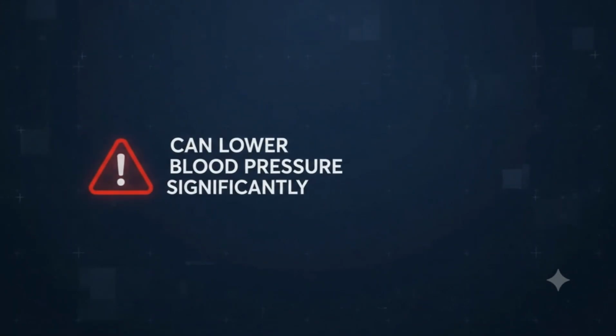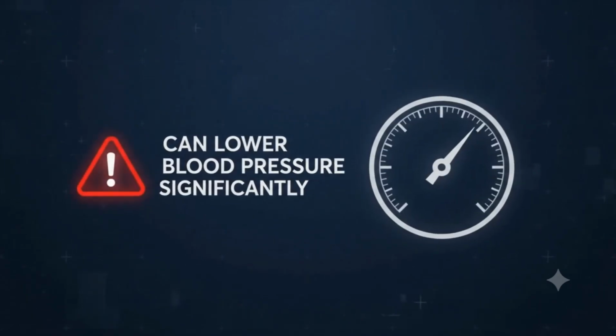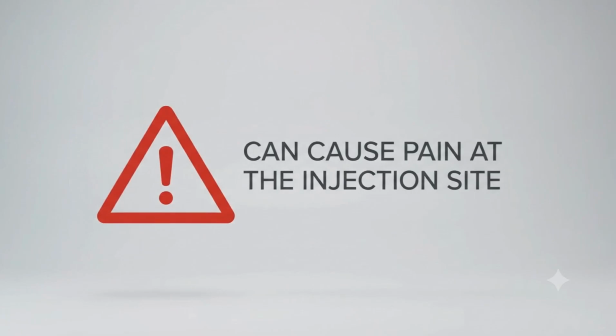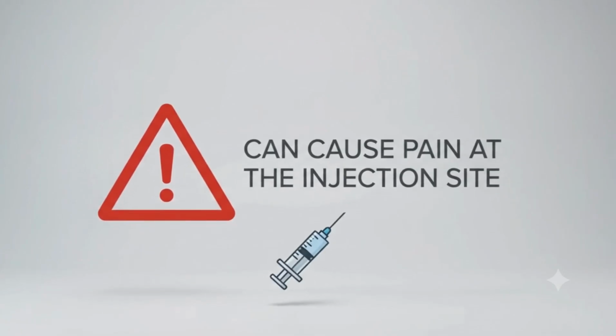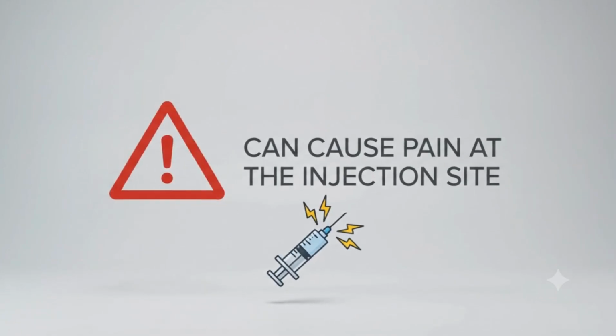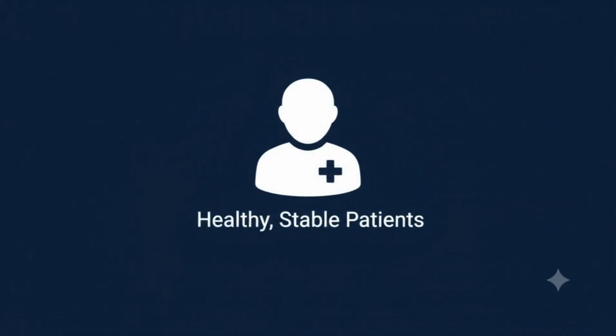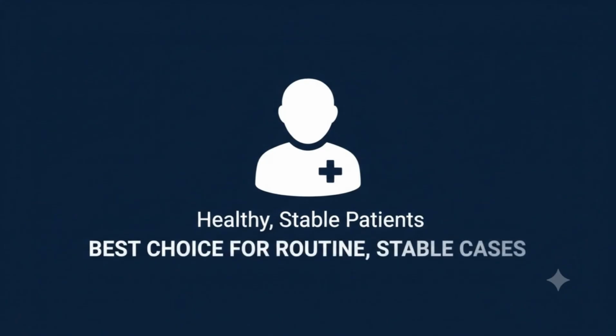Significant concern: propofol can drop blood pressure, especially in elderly and already hypotensive patients. Another downside: propofol can cause significant pain at the injection site when given through a small vein. Propofol is the best choice for routine, stable patients with no major cardiac or hemodynamic concerns.